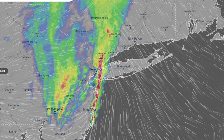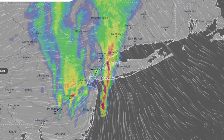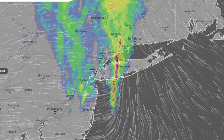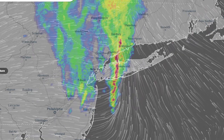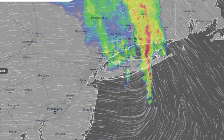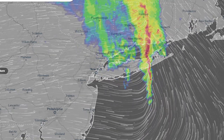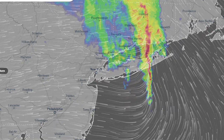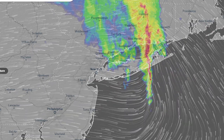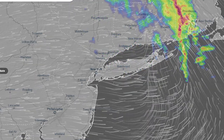And this line just kept gaining strength. It moved through New York City completely unfazed. Continued to gain strength as it went over Nassau County. Then moved east and just held its strength. And there were tornado warnings being issued, numerous tornado warnings, and possibly there could have been a couple of tornado touchdowns with this line. Quite impressive to see this. If it was the summer, it would be impressive enough, but we are in the middle of November to see this, and this is quite impressive to see.